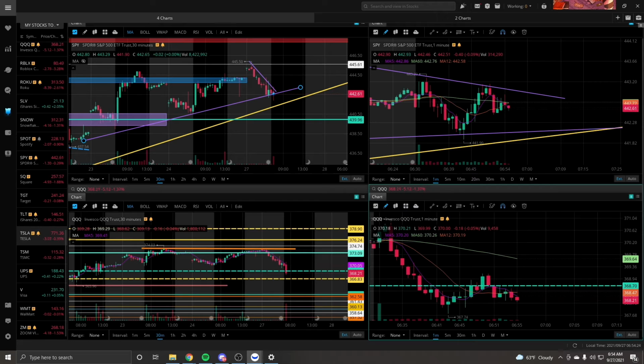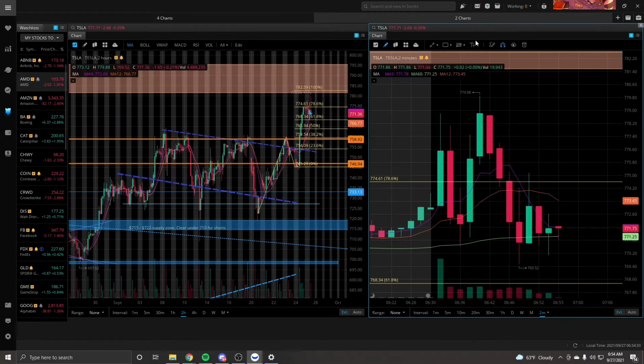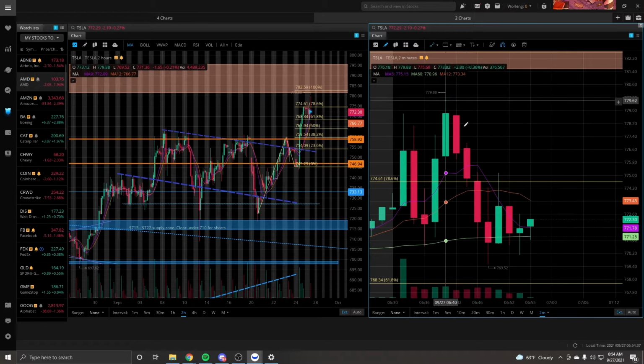Tesla had a nice little bounce, but that's because there's a lot of support. I do think it's still gonna run. Tesla's still gonna run, in my opinion. But we just need to wait, let's wait on it. Now we have something different. Look at that. Okay, now we should enter. Should we enter?